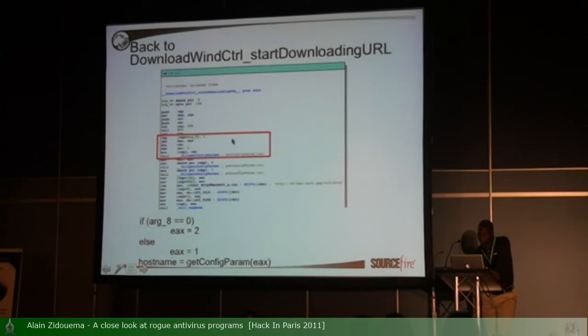So I went back to the code to try to figure out what I was going to pass to the function config parameter. And if you look at this and you write it down into the code, what it is really doing is checking to see if argument 8 is equal to 0. And if that's the case, it sets the register EAX to 2. And if it's not equal to 0, it sets EAX to 1. And then it calls the getConfig parameter function, passing it EAX as an argument. And that is equal to the host name that is then plugged in here.